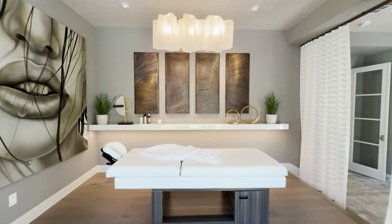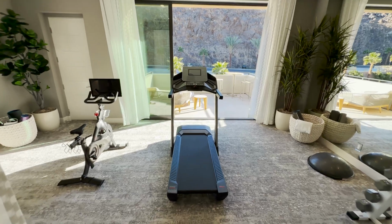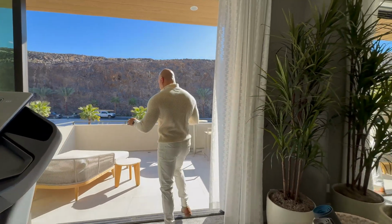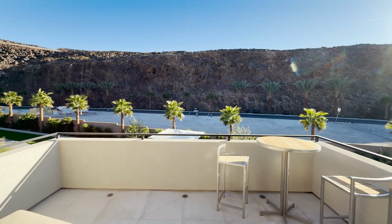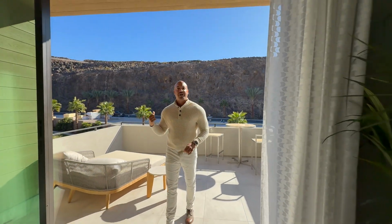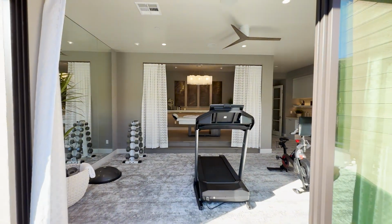Now, if we step down from the massage area, now we come into the actual workout area. So we have our treadmill, we have our Peloton, a mirrored wall, anything you'd want to do. So yoga, full-fledged workouts, wonderful. And this brings us out to this incredible patio, super bright and sunny. We have this cliffside in front of us, just wonderful. So you can even bring that Peloton out there, get a little workout outside. Just a wonderful room.